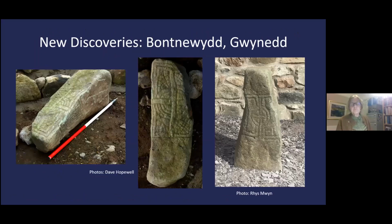This is the only new discovery in the Northwest. This is from Bontnewydd in Gwynedd. It was found in the rubble of an agricultural building on a farm. And you can see here it's Viking Age because of the ornament, a little carved pillar stone with a cross on two different sides, two adjacent sides. And this is probably around the 10th century.